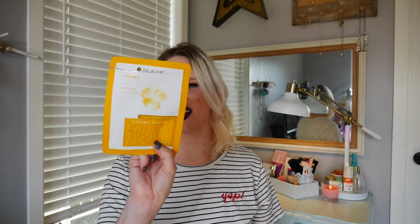A few sheet masks. This one is from Newport. It was a collagen essence facial tissue mask. I don't really remember this very much, but it wasn't bad if I remember that right. And then this one was from Secret Key, and it was a calming and soothing tea tree oil mask, and I actually really liked this one, but I probably won't buy this again because I don't know where I got it from, because I got it in Ipsy.